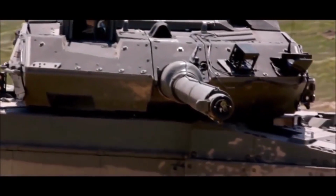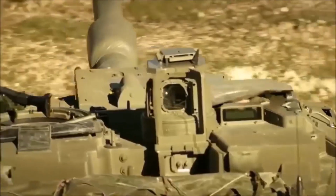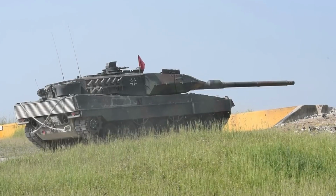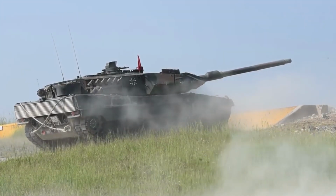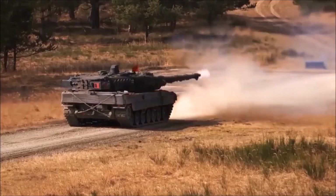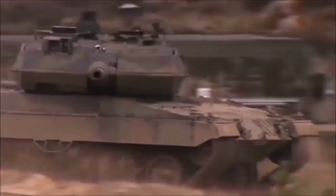This MBT is powered by a proven multi-fuel diesel engine developing 1,500 horsepower. Despite an increase in weight, the vehicle has increased mobility due to improved suspension components. Cross-country performance is similar to other Leopard 2 series tanks. Deliveries commenced in 2014. The German Army plans to upgrade 50 to 150 tanks to the 2A7 standard. Qatar ordered 62 of these MBTs, and Saudi Arabia more than 200.